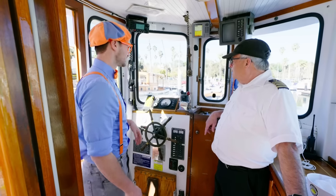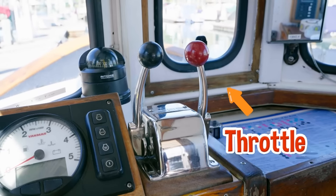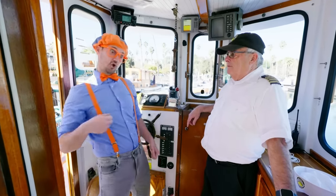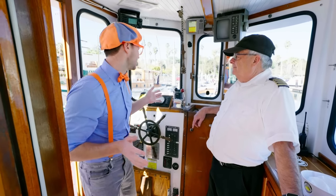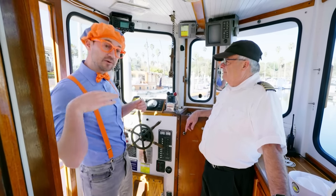Whoa, cool. Speaking of red, what do these knobs do? Red one's the throttle, makes the boat go faster or slower. Okay. The black one makes the boat go forward and backwards. Okay, so this one is the throttle. You push it forward, it goes super fast. But then, if you pull it back, it goes a lot slower. Ooh, and this one, if you push it forward, you go forward. And if you pull it back, you go in reverse.